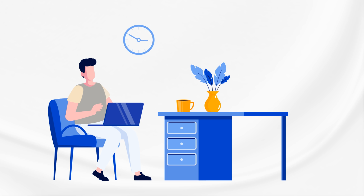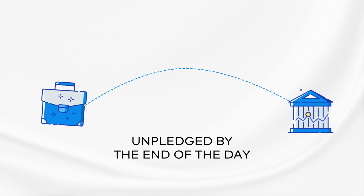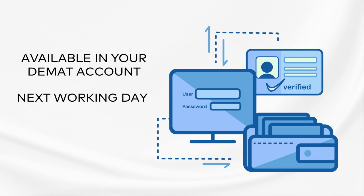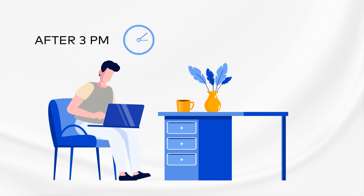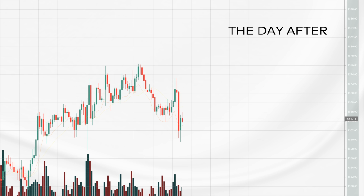If the request for unpledge of the holdings is received before 3 p.m. on working days, the holdings will be unpledged by the end of the day and will be available in your Demat for trading on the next working day. However, requests received after 3 p.m. will be processed on the next working day and will be available for trading the day after.